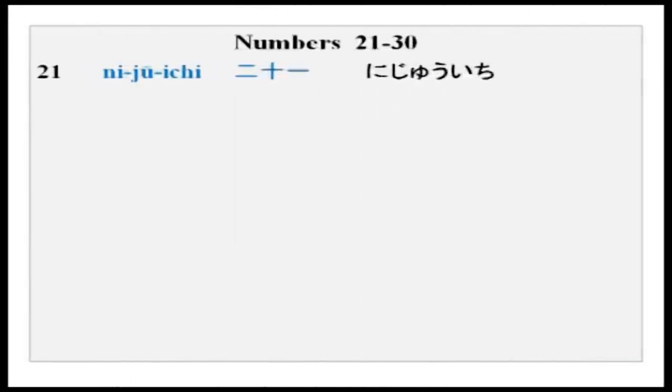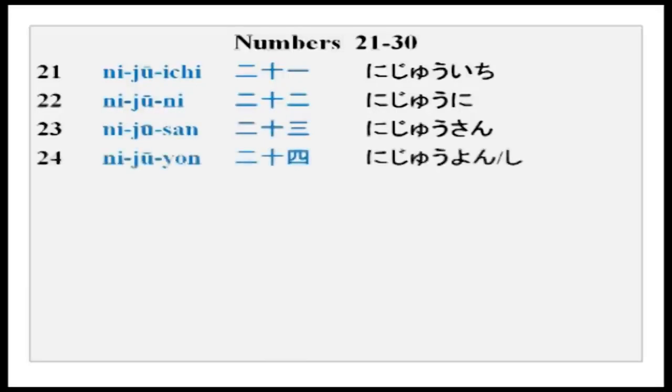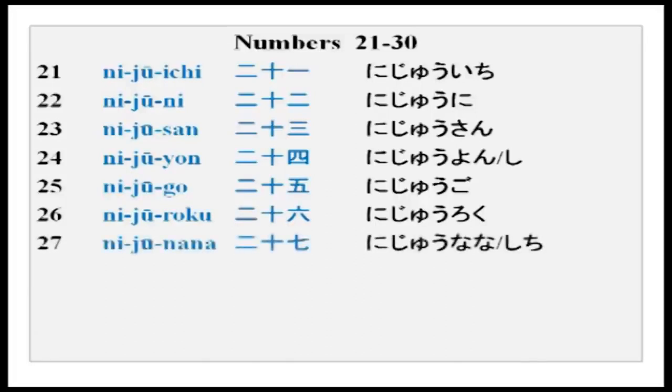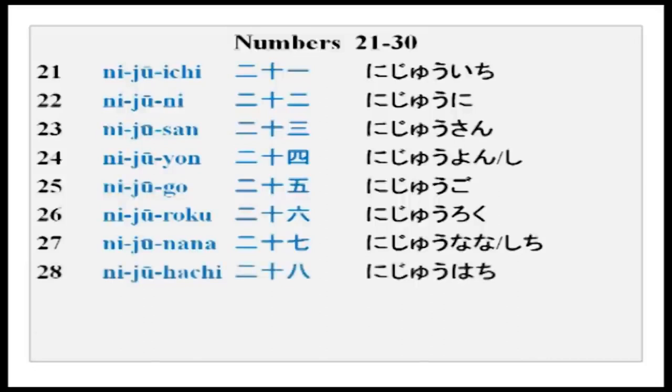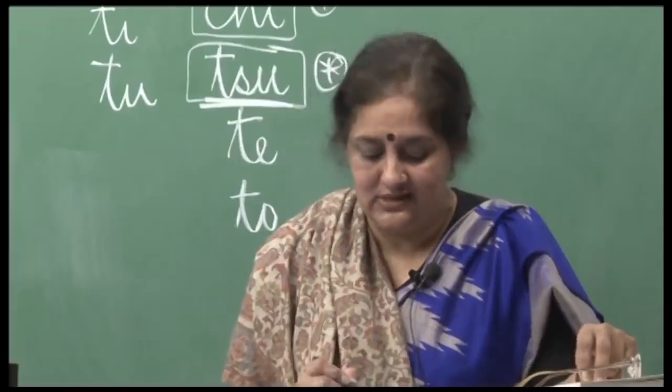So niju ichi, niju ni, niju san, niju yon, niju go, niju roku, niju nana, niju hachi, niju ku and sanju. So please remember these. These are very important. These will come very handy when we are doing other things later on. So you need to remember your numbers very, very nicely.